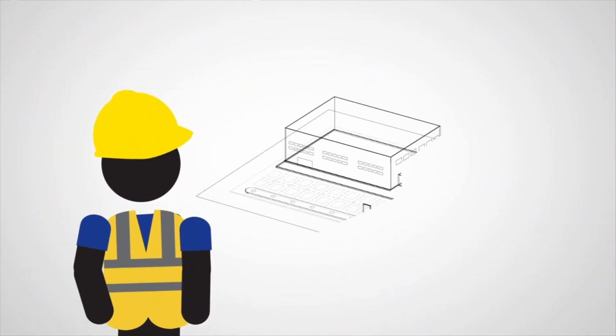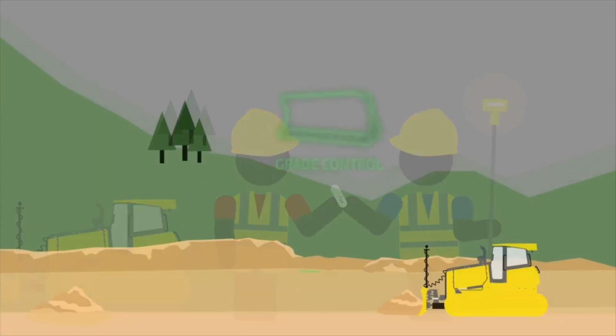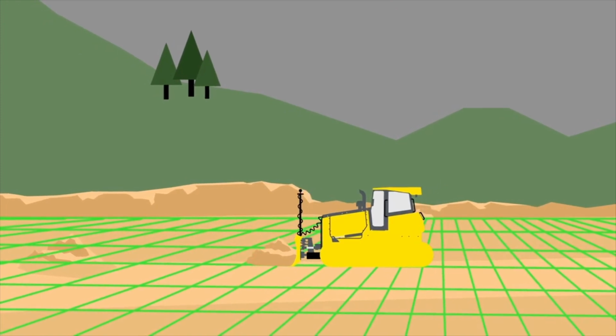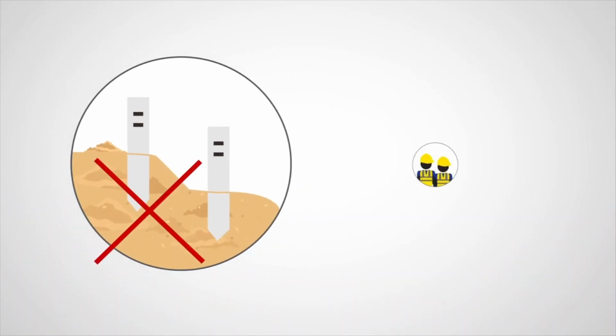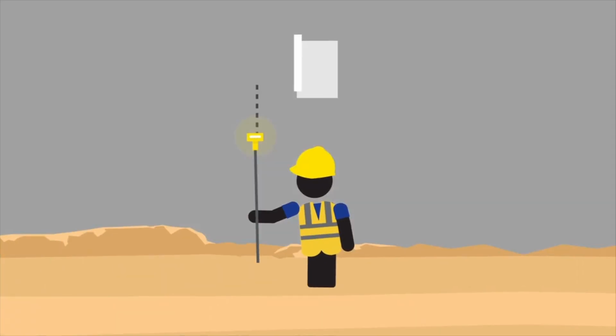Next, he creates a 3D model from the design, then localizes it and imports it into the on-site data collector and into the machine. Now the machine is ready to go to work. Grade control systems improve the contractor's accuracy, reducing the number of passes for faster job completion, while eliminating the need for grade stakes and additional crew members on the job site, even during the verification process.